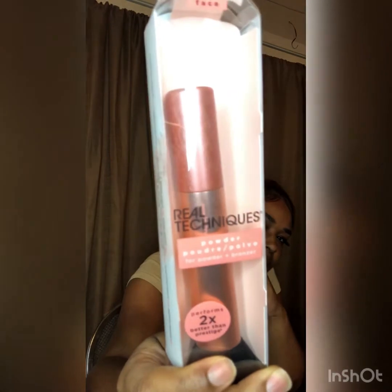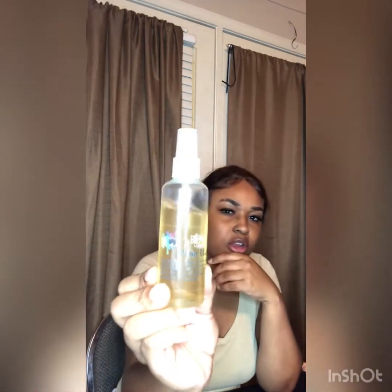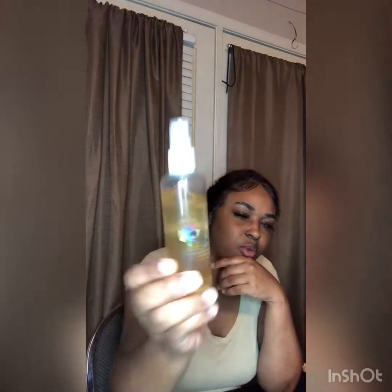The brushes I'm using are by Real Techniques. I like their brushes. You know how some brushes, the bristles peel off and come off and stuff? This one doesn't. And I use rose water. This is the rose water mist spray, a finishing spray. I also use it to spray on my brushes as well.